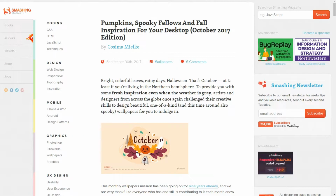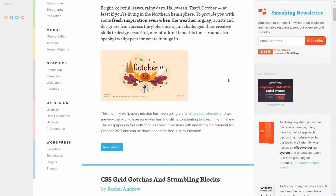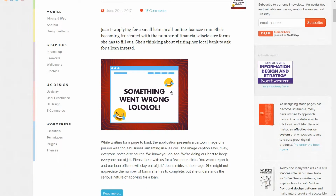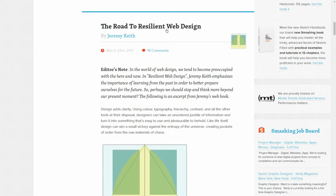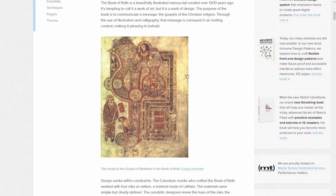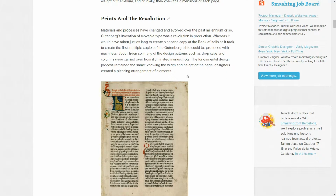Smashing Magazine is one of the most popular sites on web design and development. Their blog is chock full of tutorials and helpful articles on many topics. If you work with WordPress, don't miss their WordPress section.